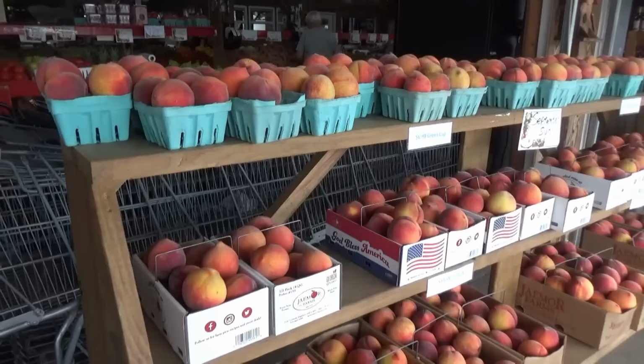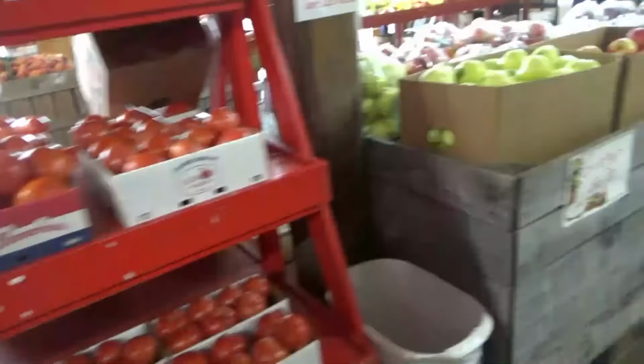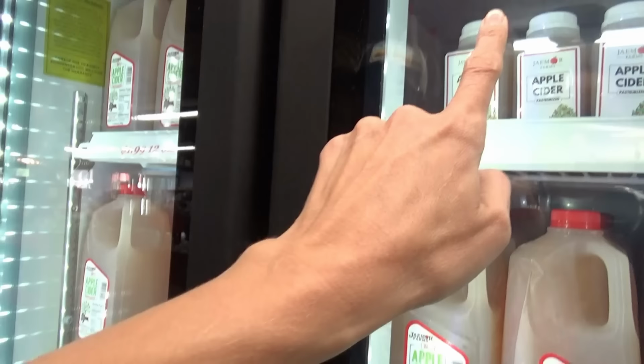Watermelons, peaches, we got tomatoes, apples, no pumpkins yet. Oh, you know what? I do need some apple cider for a recipe. I can't remember how much I need. Should we just get half a gallon or a little one? A little one. You're cuter.